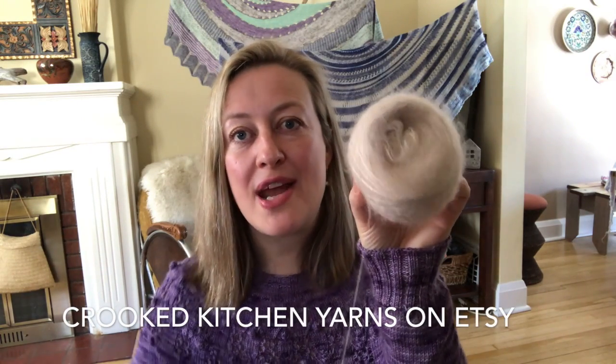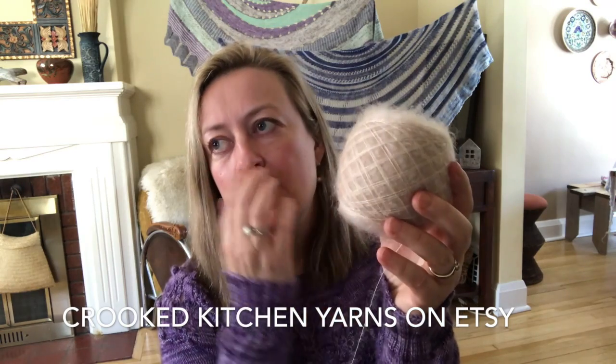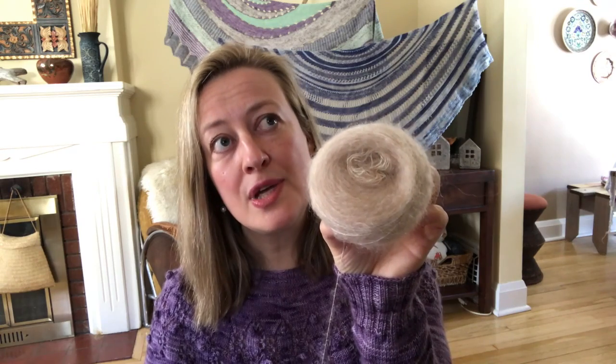And so I haven't really cast on anything new. I have been swatching, however. I showed you guys last time the Crooked Kitchen mohair that I had gotten, and here it is in her, I think it's called her Kidmo Silk or something, her base, and this is a 70% mohair, 30% silk, and this is her Nanny's Linen colorway, this very, very subtle pearly colorway.